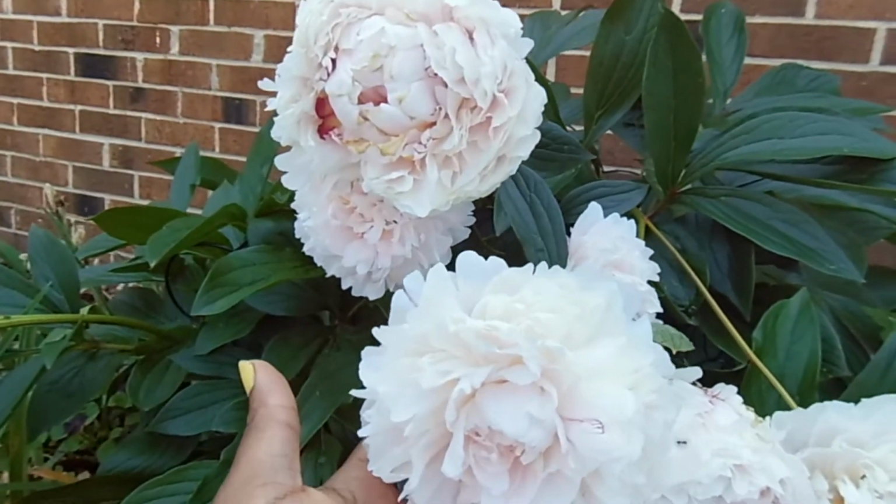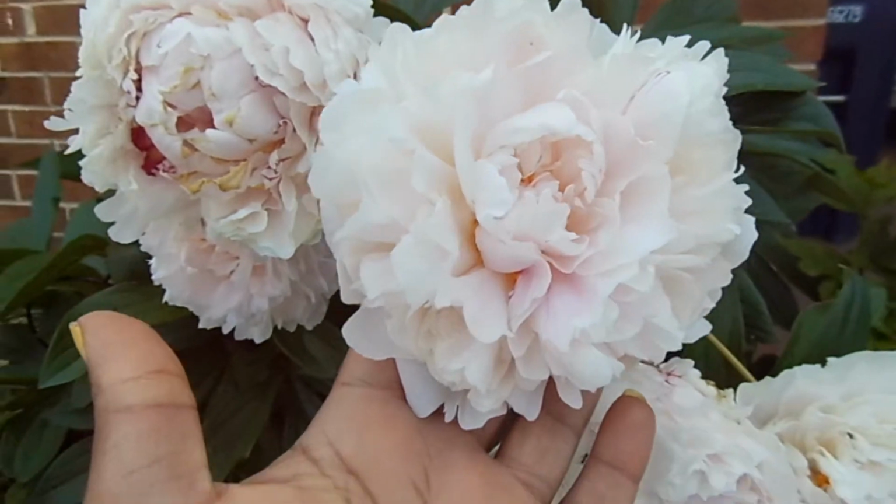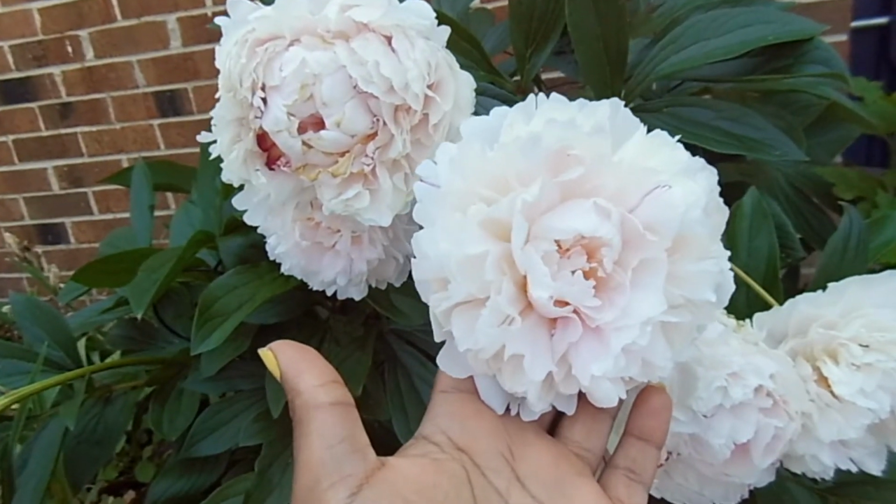So one thing to note about peonies is this one has really, really huge blossoms. That's my hand, and you can see literally it's the full size of my hand.